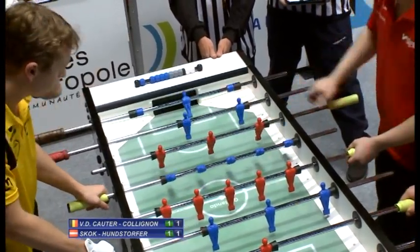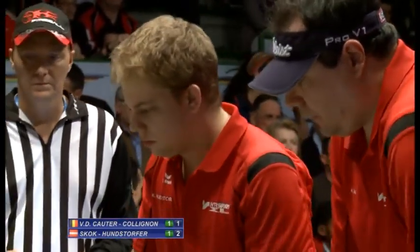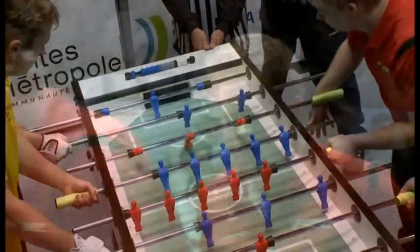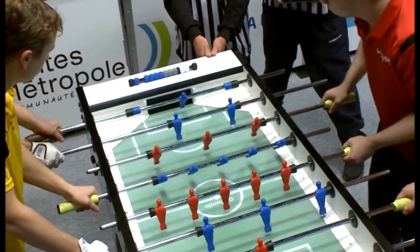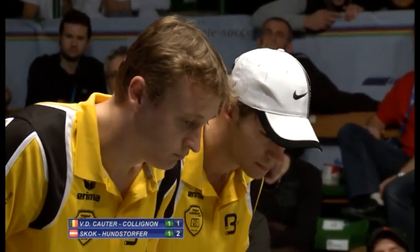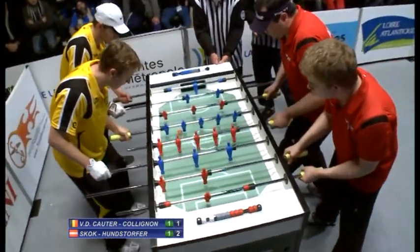Try to go back to that far side. Van de Carter made the block, but the topspin carried it into the goal. It's now 2-1. And HUNDSTORFER looks like he's going to go back to forward. And we look at it again. Van de Carter put a man on it, but the spin just carried it in. Kind of a masse shot as that one carried in behind the defender. It's now 2-1 in favor of the Austrians.